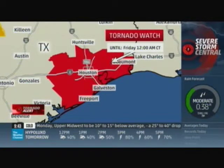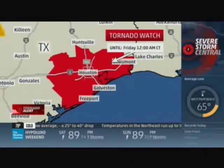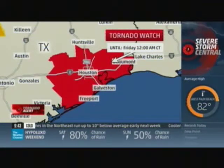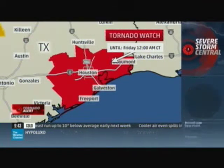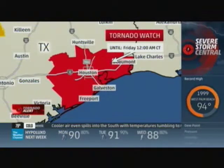Welcome back as we continue to provide our special coverage now of the severe weather outbreak in Texas and the Southern Plains. We do have a new tornado watch to tell you about. This now issued until 12 a.m. This goes for Houston, Freeport, Galveston, Beaumont, up toward Huntsville. So a hugely populated area here right along I-10. Again, this goes until 12 o'clock this evening.